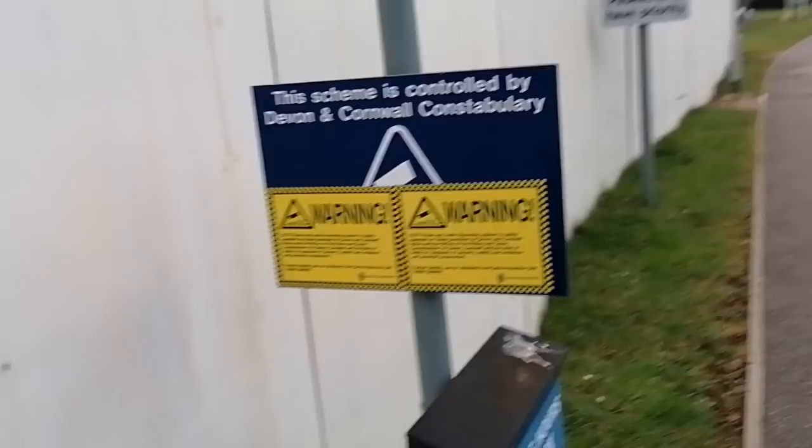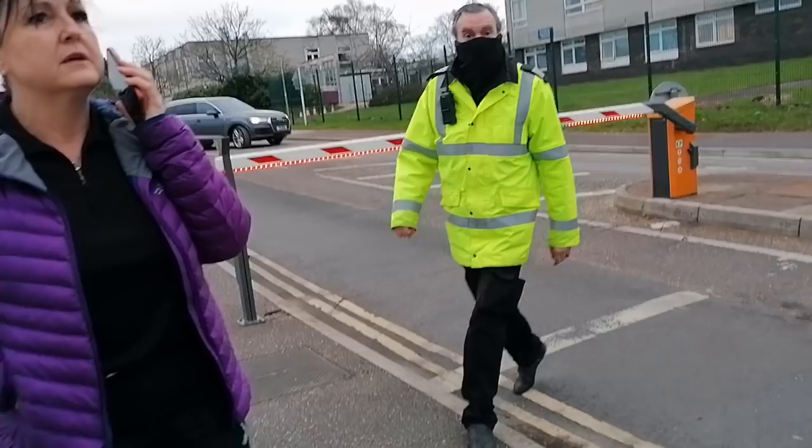No, that's just CCTV signs. So there's literally nothing there to stop anybody from accessing. Pardon? You're not allowed to go any further than this. I've already asked you nicely, you cannot go any further than this.